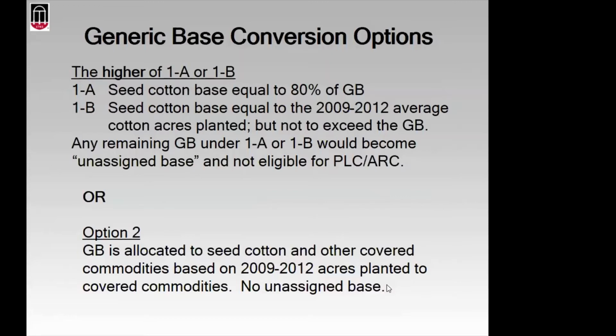If you were a person on that too. Well, we assume the farm's got generic base, right? Okay. If you're a first-time cotton grower, if you've never grown cotton before, if the farm's got generic base but you've never grown cotton before, then I'm assuming that you've grown some other covered commodities before, like peanuts or whatever, so you would still be eligible. Okay, you'd be eligible for the program.